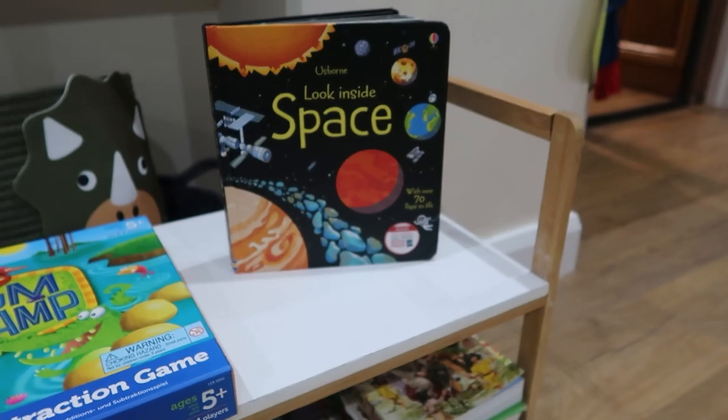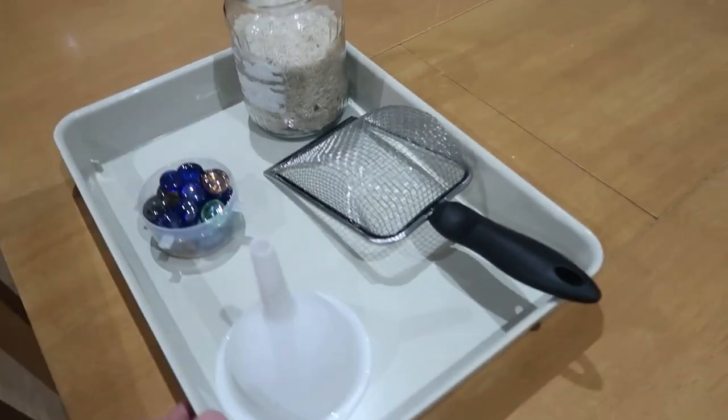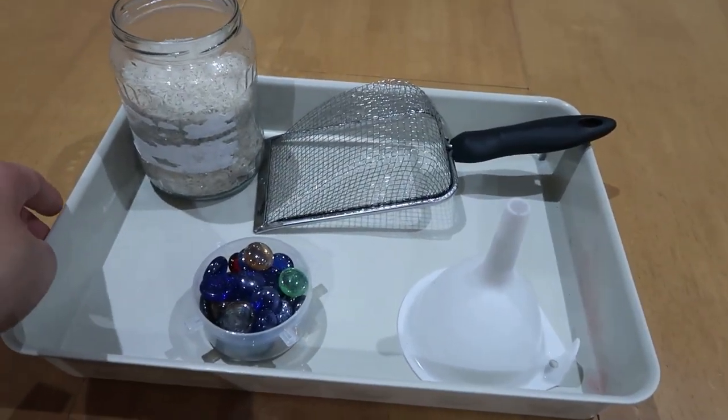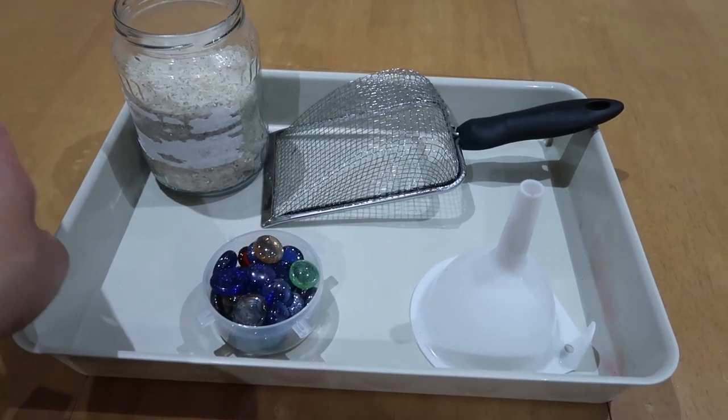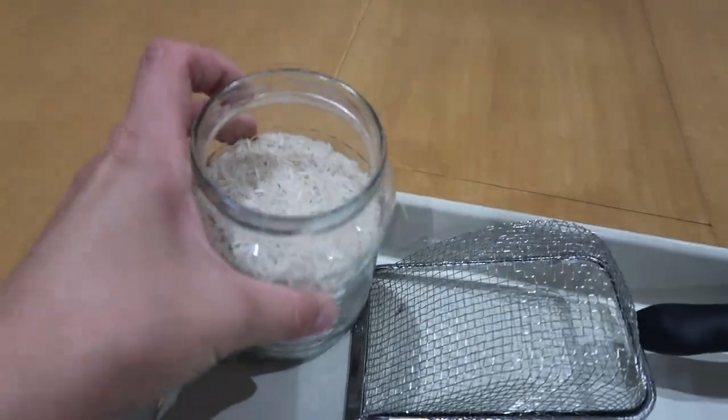And a book. Then going over up here, the last provocation I have for tomorrow is one for my older son. So I'll probably pop this away until my older son wakes up, because he does usually wake up after my younger son. But my older son loves sensory play.